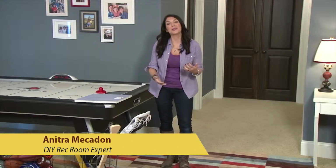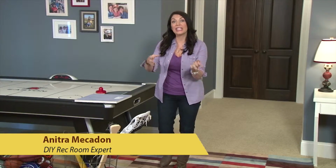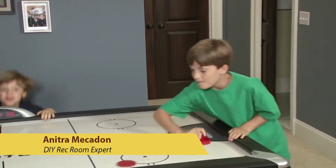There are definitely some do's and don'ts. Your main goal should always be to create a room the kids actually want to be in. So you're going to want to really know who your kids are, find out what gets their engines running, and put it in that room.